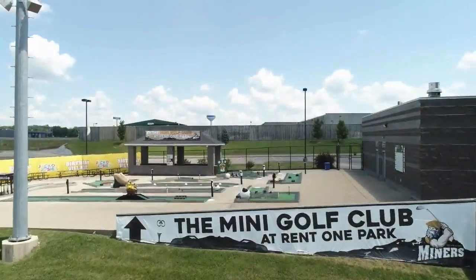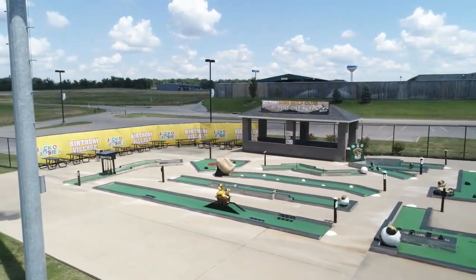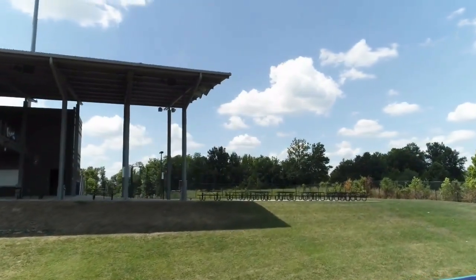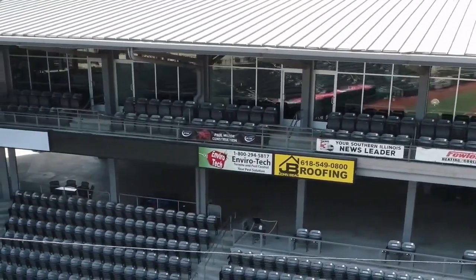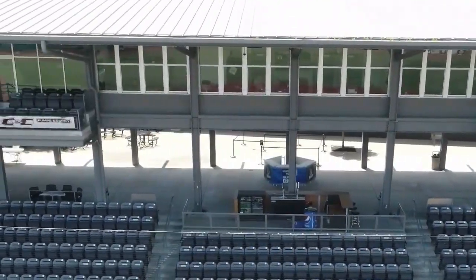Fans can get a fun and competitive round of mini golf at the 10-hole Rent One Park Mini Golf Club adjacent to the Birthday Village. Bring your lawn chairs and blanket to enjoy a view of the game on the grass berm located down the left field line. The suite level features an unmatched hospitality experience with 14 private suites, the Culver's porch, and an indoor press box and media room.